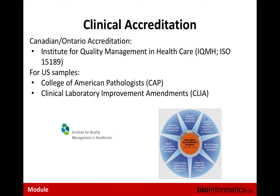So for accreditation, the main regulatory bodies are CAP and CLIA in the States. So if you want to process and deal with samples that originate in the United States, even if we're in Canada, you need to have the CAP and CLIA standards and accreditation and requirements in place.